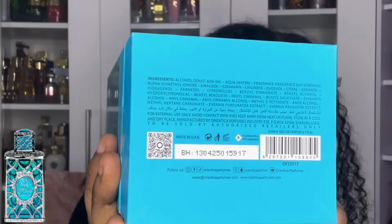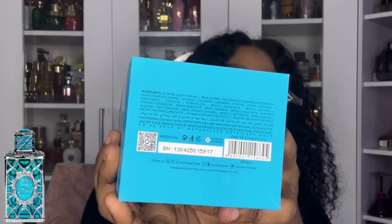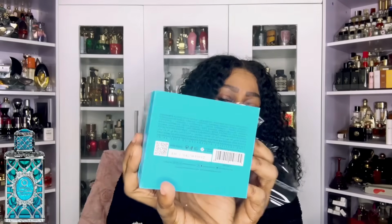And if you are to purchase Orientica fragrances, guys, just make sure to check the barcode to make sure that you're getting an authentic product. If you put this barcode online, you should be able to verify whether your Orientica bottle is authentic or not. You can also purchase directly from the Orientica website. To be 100% sure, you are actually better off purchasing off the Orientica website.